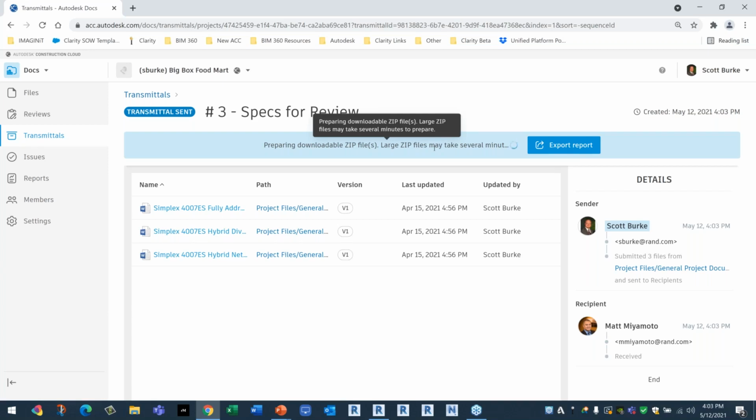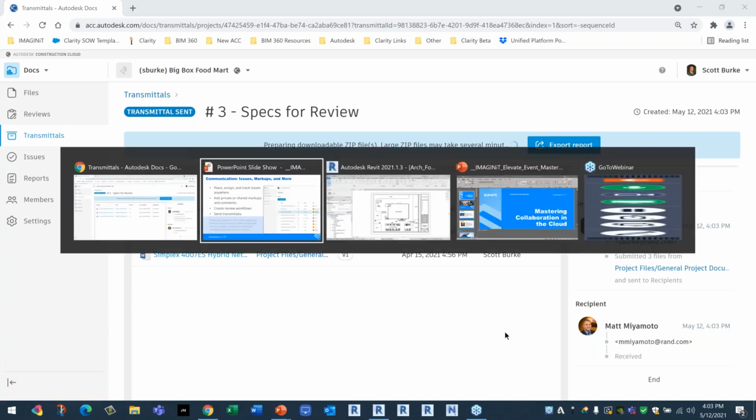So you have essentially proof that they were transmitted, because here are the details. I sent it on this date, and the recipient right here received it on that date. So there's proof that this has been sent out as a transmittal. So that's how that tool works.